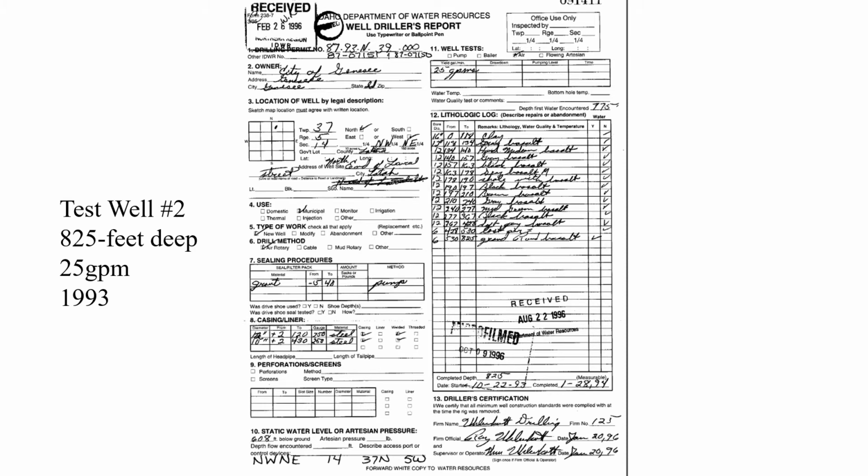They were in the Grand Ronde, but they didn't find any water, and it's quite likely they didn't go quite deep enough within the Grand Ronde to find it. But that's down 825 feet, so your pumping costs and everything become much higher. At that particular depth, when they quit, they hit about 25 gallons of water per minute.